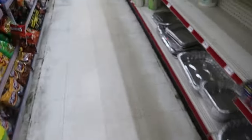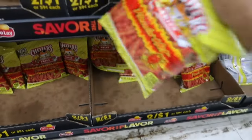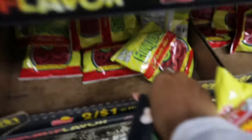Okay, good. They got the small bags, so I don't really want no big bag. So I'm gonna get my usual, which is hot fries. I love these as well. I think I want one more bag of chips and hot flames. Ugh. Hope my titty ain't out. Okay. So I just got this. I think I want some candy too.